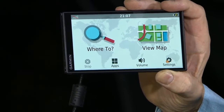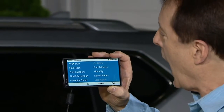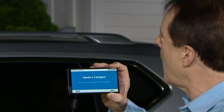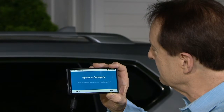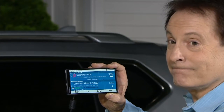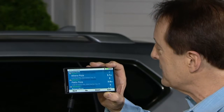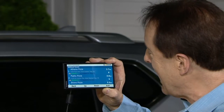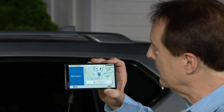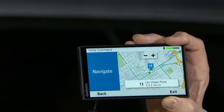Okay, Garmin. Say a command. Find category. Speak a category. Pizza. Searching for pizza. There you go. Select a line number. And now you can go up and down. It asks you, you can say down, down, 2. Would you like to begin navigation? Yes. And there you go. You're navigating to that pizza place.